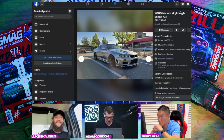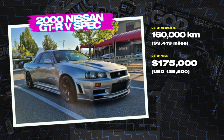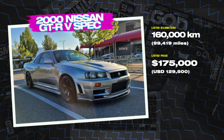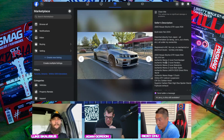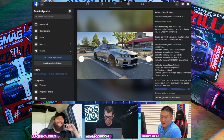Oh, okay, we're moving up in the world. Look at this. Is that all Z2 stuff? That's true. It's allegedly a 2000 V Spec GTR. This is Godzilla himself. We're looking really high up. Let's get some quick info on this. Yeah, that's authentic Z2. I don't need to see anymore. Yep. That's right to the top.